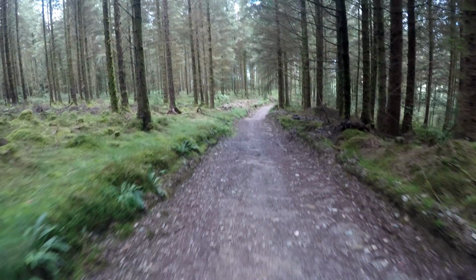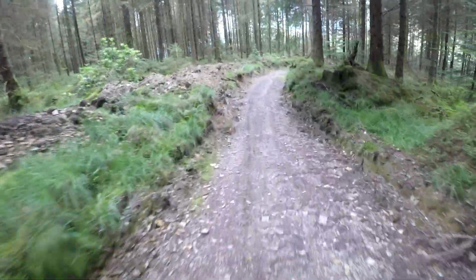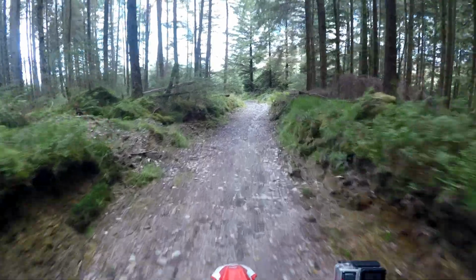When all the oil leaked out of it, I was on a motocross track and the suspension was just flat, straight on the floor. So I got the seals done, had the bike back, and I tell you, it was so hard work to get the suspension back to where I had it before.